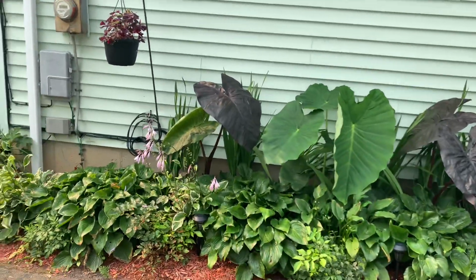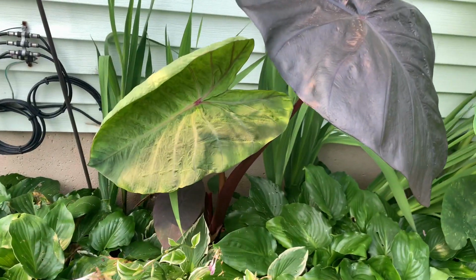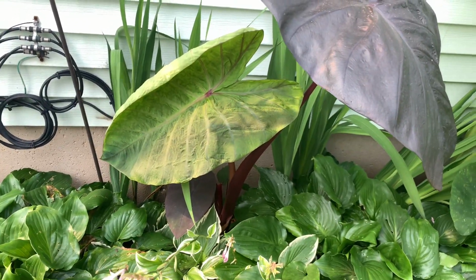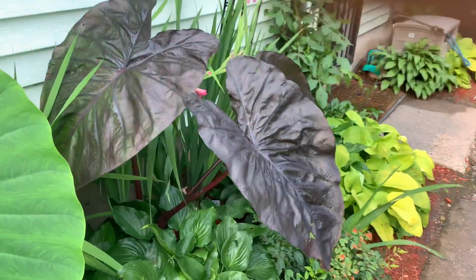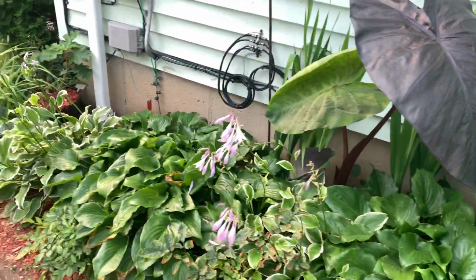And this, okay, so this is how they come out for the burgundy ones. And then it's that pale color. And then in a moment, it'll be this dark. It's amazing to see the artistry of nature.